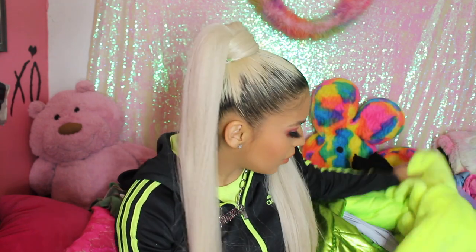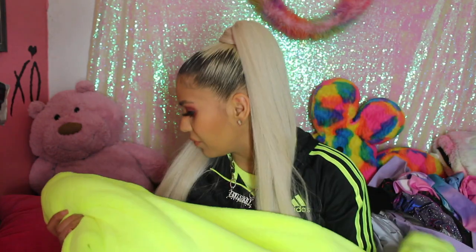All right. This is, I think, the last thing from Forever 21. And it actually matches me right now because I'm wearing neon yellow.